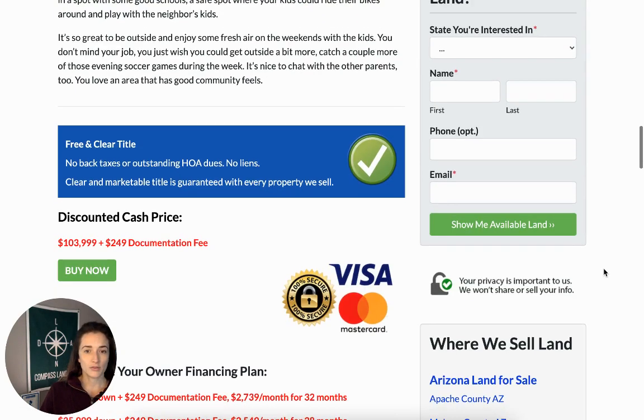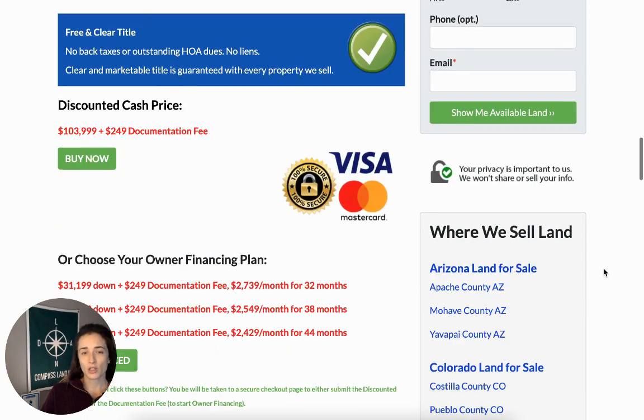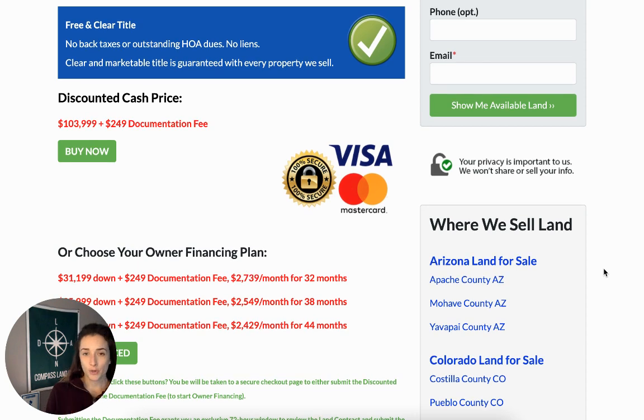And then we have our blue stamp. So this is actually really important to mention. Every property that we sell at Compass Land USA comes with a free and clear title. So that means no outstanding back taxes, no outstanding HOA dues, no liens. Clear and marketable title is guaranteed with every property that we sell. We are very proud to be able to say that and to be able to provide you with a safe purchase for your land investment.